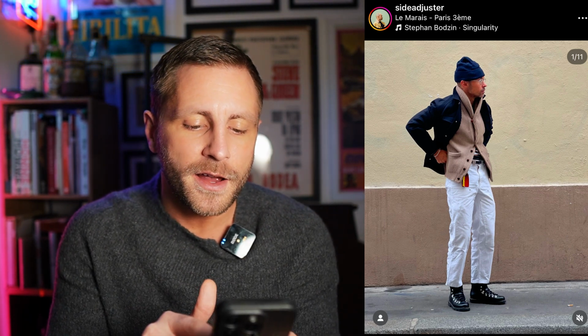And this is a really nice way of using it with these white painter pants. We've got a bit of a western belt on. We've got a camel shawl neck cardigan on, and then we've got this navy overshirt jacket sort of thing, and then a navy beanie. So quite a lot of layering there. It's a nice way of wearing stuff for the colder weather without having to wear a big overcoat.